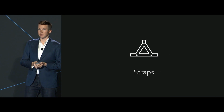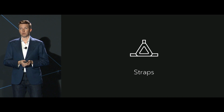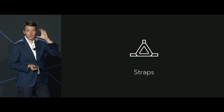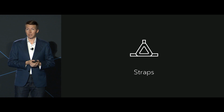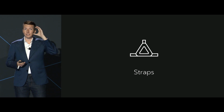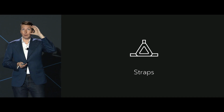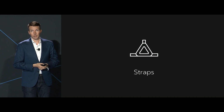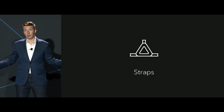The third area we're going to talk about today is straps. You may think straps aren't that important compared to the front of the headset, but they actually are. They're really important. They support the headset. If you do them right, you can get the same weight to feel like much less weight. You could make the headset feel much lighter. It has a huge impact on comfort.